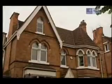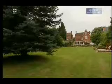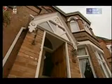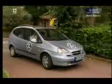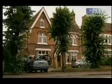Our buy option is this classic Victorian pile in one of Solihull's most well-to-do areas. It's going to really challenge John and Jane's preconceptions, and I'm not sure they'll like it, but I really do want them to broaden their outlook.